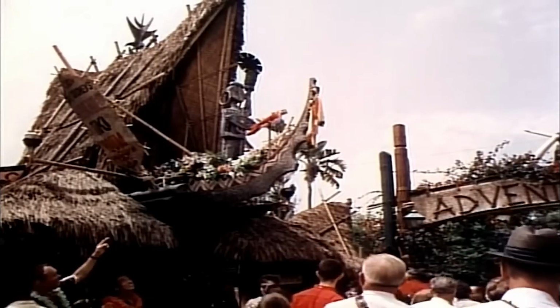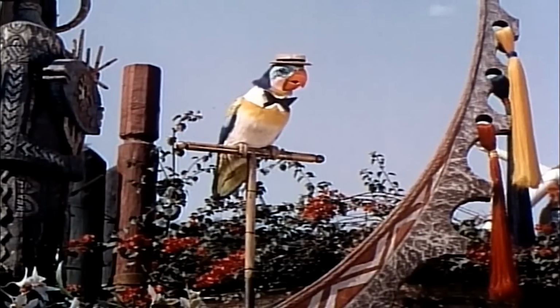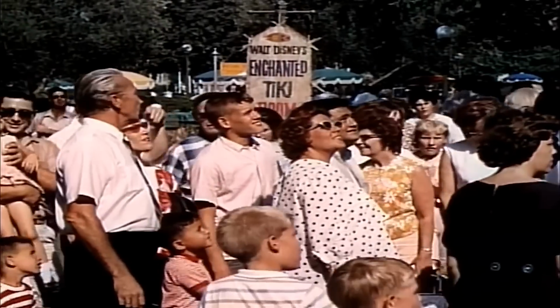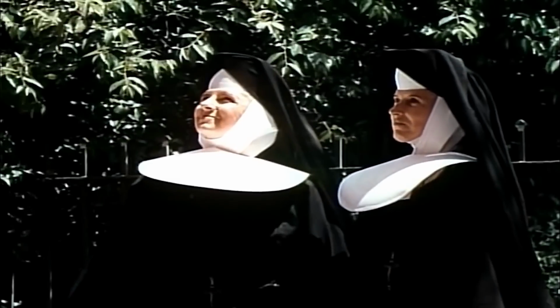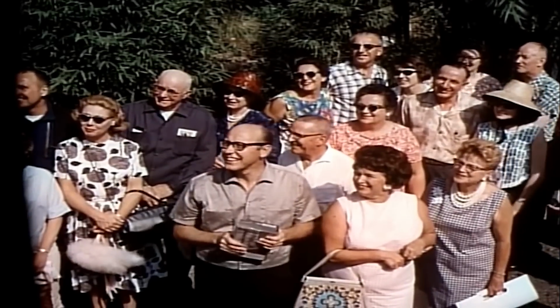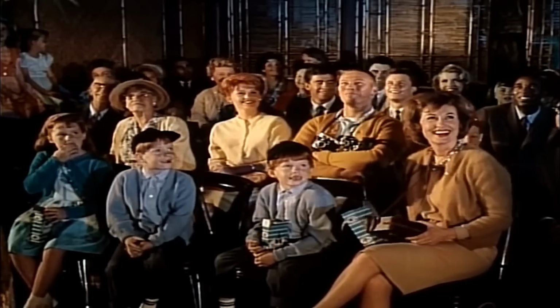Buenos dias, senor and senoritas. How do you do down there? Aloha. It is showtime now in Walt Disney's Enchanted Tiki Room. Hurry, hurry to Tiki Room. Tikis make drum go boom. Magic is happening. All the birds and flowers sing. Better come see this thing. Walt Disney's Enchanted Tiki Room. Come to the Tiki Room. Hurry to the Tiki Room.